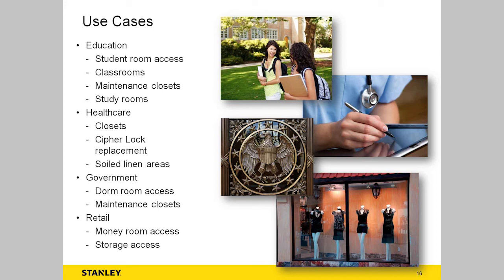Government flows well into dorm access. So in government, again, they're housing facilities. The product is built on a grade 1 mechanical platform, meaning that it is robust, proven hardware that can adapt to the harshest of environments, which, if you're familiar with the university market or government housing, can be a very harsh environment. Retail: money room access, storage access. It allows you to put your hardwired doors on the perimeter and then gives you that extra population and control inside the building to hit those doors, where in the retail market, money is always tight and they want to do things as cost effectively as possible.